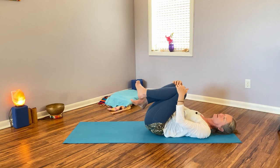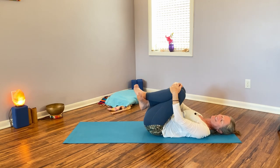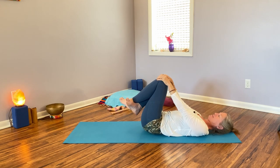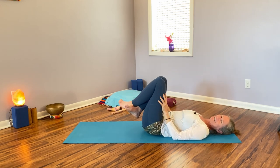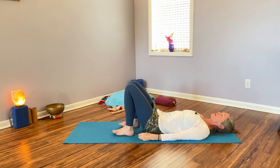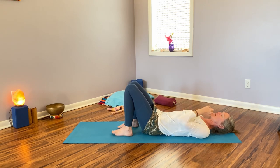And if in between you want to hug your knees into your chest, give them a sweet hug, say hello, thank you, legs. Whatever you want to say, you can do that. And then take your feet back down to the floor. So we're going to change the breathing with the neck a little bit, because this one is particular towards working towards any tightness or trauma in the neck.